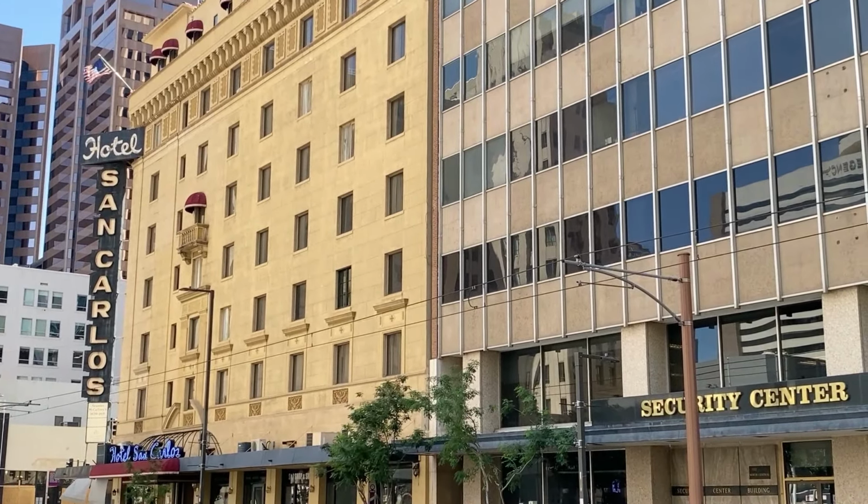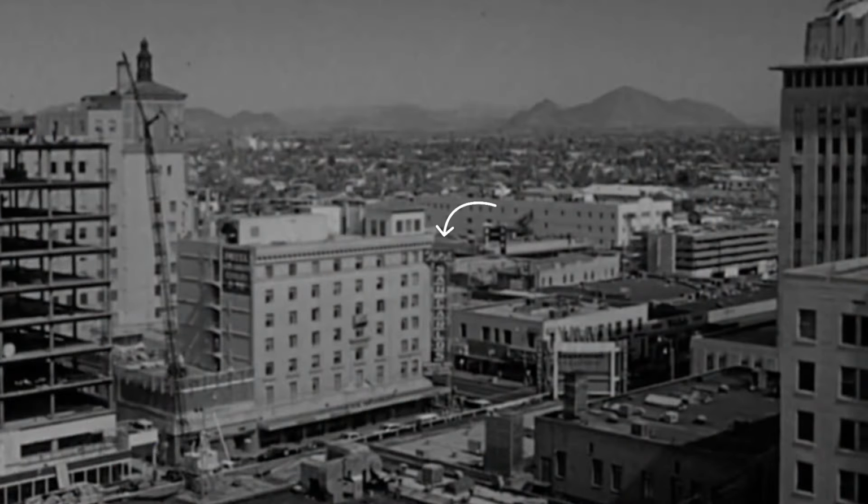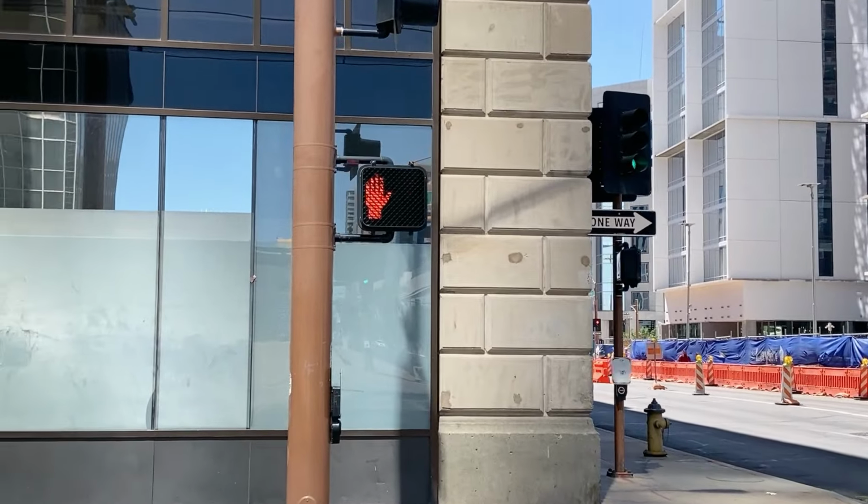Just a bit south is the Hotel San Carlos, also on the National Registry of Historic Places, and it still looks just like it did in the opening scene of Psycho. Pay attention to that sign with its name. It looks identical to how it looked in the film. All right, let's go and cross the street and get a closer look.